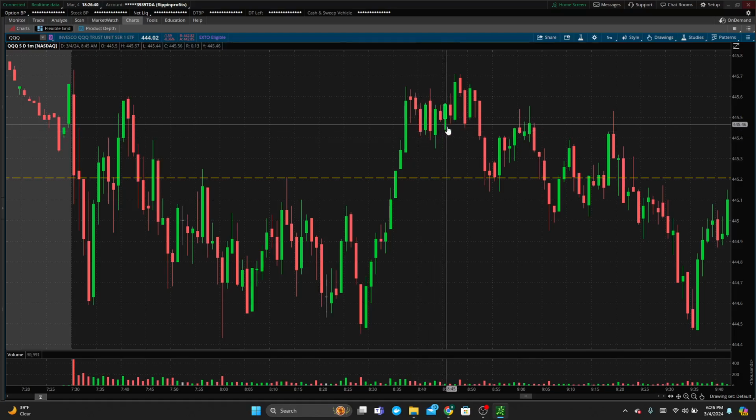And when we pushed up here, I trimmed kind of at this level that we were holding as support earlier, this area that we were consolidating in. Could have squeezed out a little bit more. We did push up a solid 15, 20 cents higher probably from where I got in, where I got out. But it was about a 15% win on this trade. So pretty small.